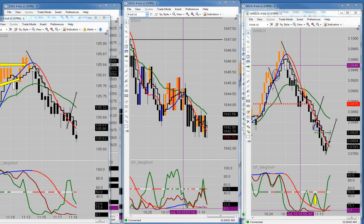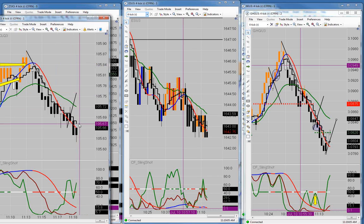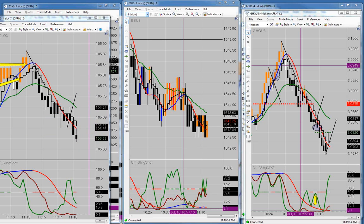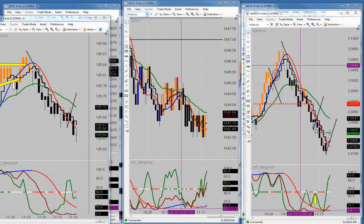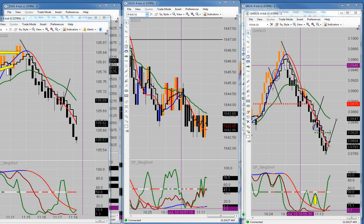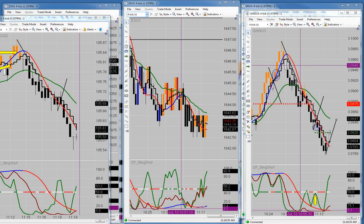We'll see how it all comes together. Sorry, I wasn't paying attention right here. This down close right here on the crude is a short trade as well. 564. My bad, I wasn't paying attention. All right, on the crude, stop should be at break even. I'm actually going to lock in a couple ticks profit. I'm going to lock in a lot of profit. Hold on. I'll show you my entry here. There's my entry, 105.64.